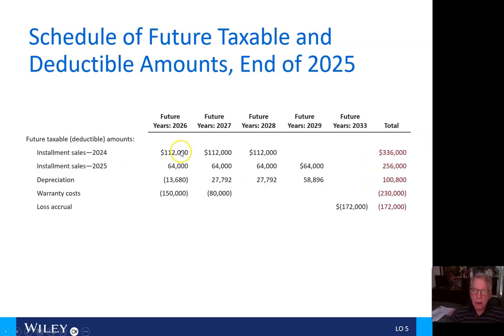And here's a schedule of future taxable and deductible amounts. I'll let you read these on your own, but here's our breakdown of all of those future taxable deductible amounts for 2026, 27, 28, 29, and finally 2033 when we take a loss on that litigation, and our sums.